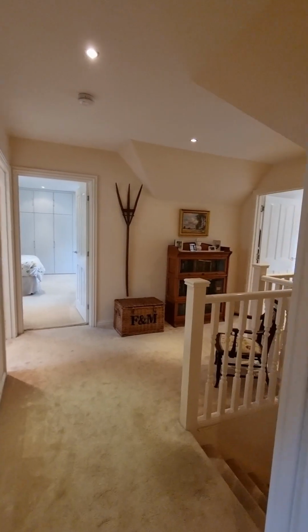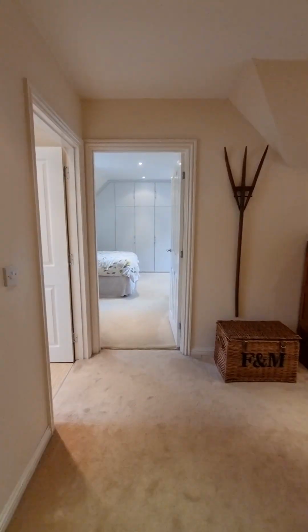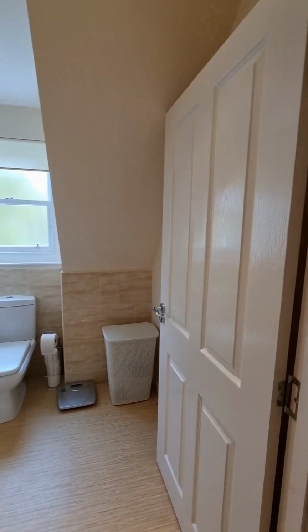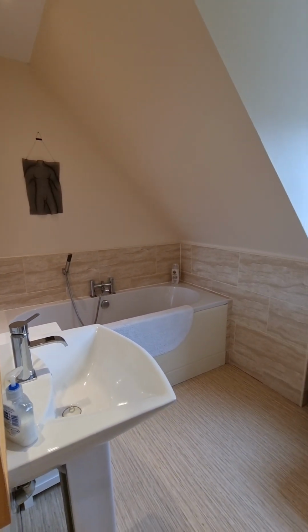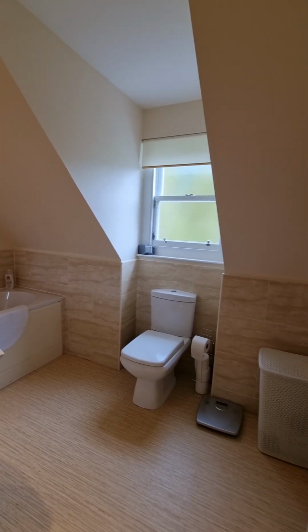Off into the upper landing. Again, that's a really good size in there. Plenty of space. And there's one thing that's got plenty of storage, plenty of space, plenty of shower rooms, just all round absolutely gorgeous. First bathroom here. So if a bath's your thing, you've got a bathroom as well. So this is the main bathroom.